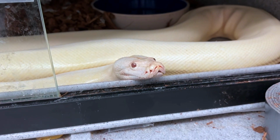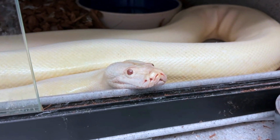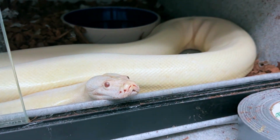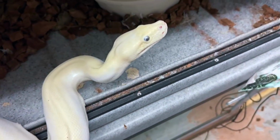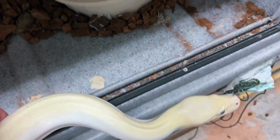All right, once again, blowing some air. This is their big bluff. Burms like to blow air. I produced him in 19. Let's close him so he doesn't get out. And we'll go back to her here. Okay. She's a sweetheart. She's much calmer than him.